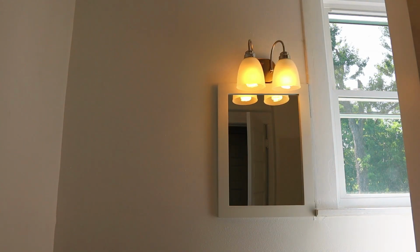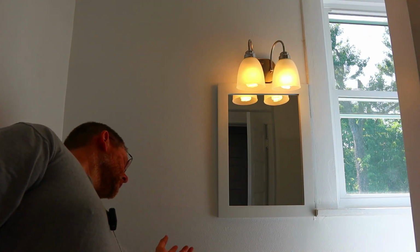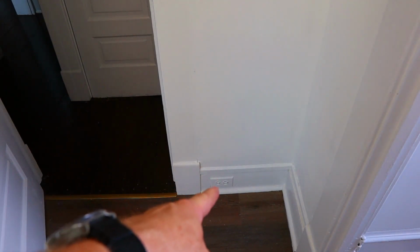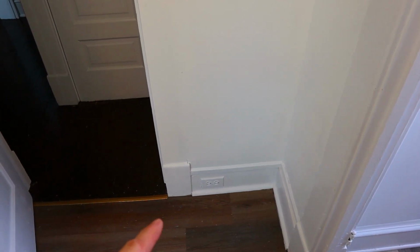You got your lights right here. Receptacle in here, as you see, there's none, which is kind of crappy because all bathrooms should have a receptacle. It's not on this wall. It's right there as you come in the door. That's the only receptacle in here. It used to not be, but that's unfortunate. When they fixed the wall, they didn't put a receptacle over there. I don't know why. It's just one of them things. But that's an old wire.